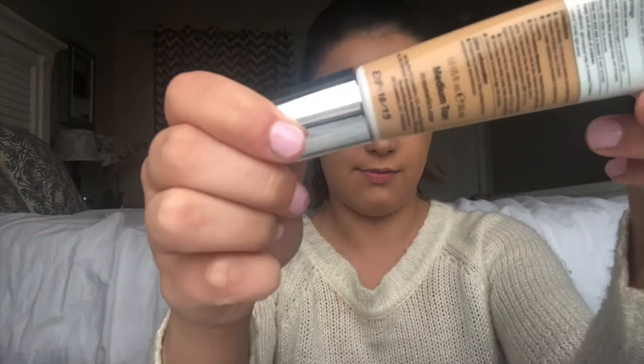Alrighty, and now that I have that all blended in, as you can tell, it definitely does a really great job of covering everything I need it to cover, but it still looks like skin and it still feels light on the skin. So I don't feel like I'm packing on a ton of foundation to go to class. It is a really great multi-step system that helps even out the skin tone without being too much. And I wear the shade medium tan right now because I am pretty tan at the moment.